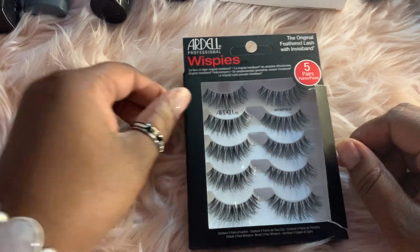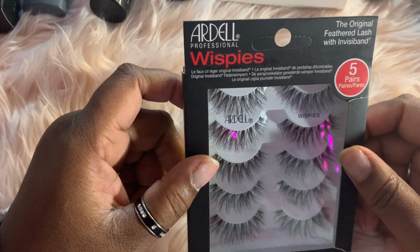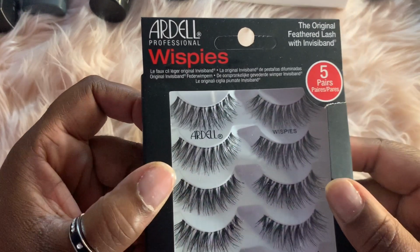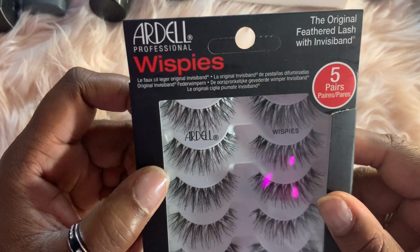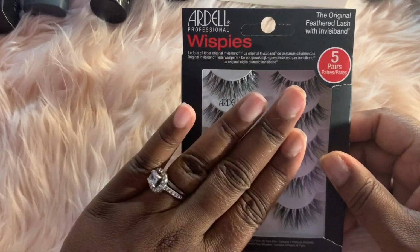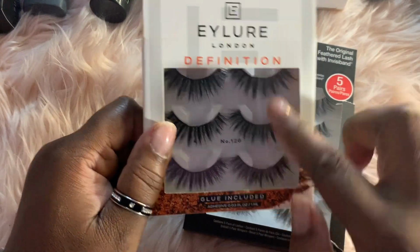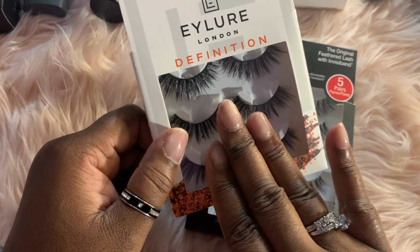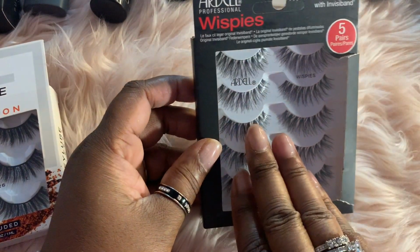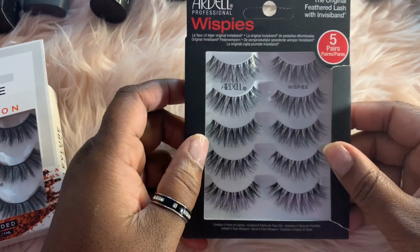Now, I'm not going to say anything bad about the Ardell Wispies. I did use the Ardell before with a thicker band, but here, like those other lashes I showed you, do you see the band is almost translucent? I only got 1 box of these though, but it has 5 pair in here, whereas the Allure Definition only had 3 pair. So this box is going to run you like $11.99, and this one is probably going to be between $10 and $15, depending on if they have a sale. I think I got these on sale.